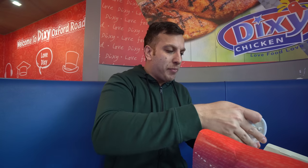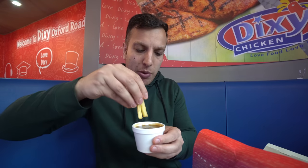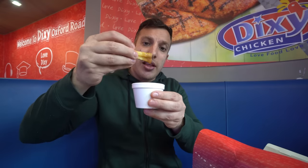Oh, I almost missed the gravy. I've actually not had the gravy here before, so this one's a bit new for me. I think gravy is always a good addition to fried chicken, particularly spicy fried chicken. I like the chili sauce a lot, so I think I'll probably pick the chili sauce over the gravy here, actually. But it's decent. Okay, so now we're going to move on to the dessert section of the video.